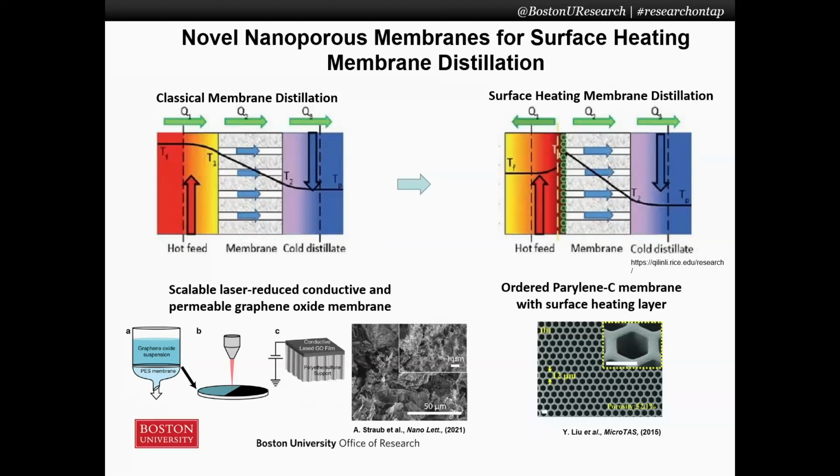Recently, a new technology has been developed based on surface heating, where we only heat the surface water so that we can save energy. In our lab, we're currently doing two things. We're trying to develop a scalable conductive layer based on laser-induced GO to get a better surface heating layer. At the same time, we try to study a membrane with organized structure to explore the maximum performance.